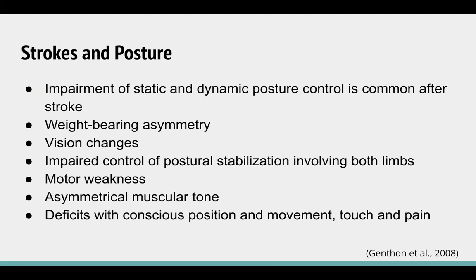If your stroke affected your vision, you may have noticed that your posture is hard to maintain if you cannot see to a certain side of your body, thus not being aware that half of your body could be in a slouched position. Having a stroke can impair your control of your postural stabilization involving both limbs. For example, both your legs or both your arms.